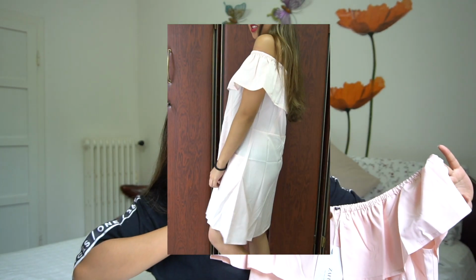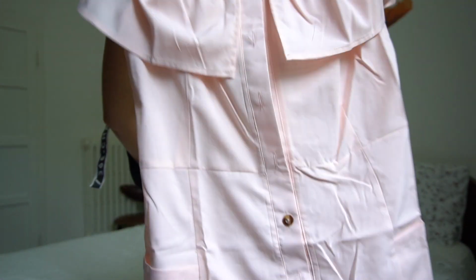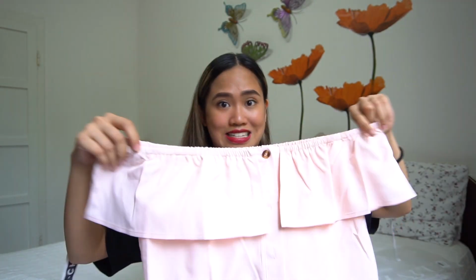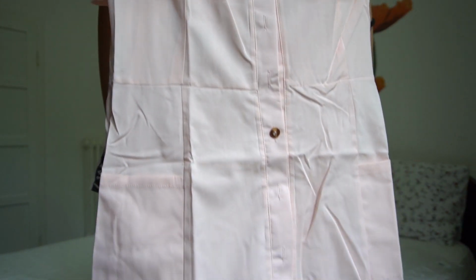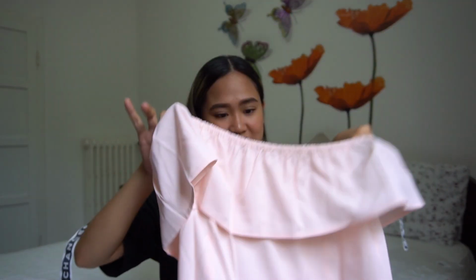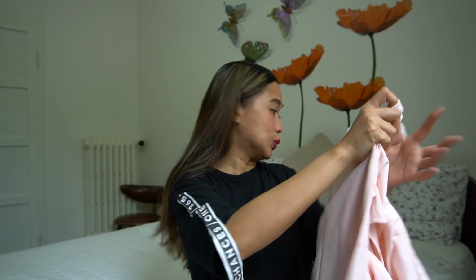The second one is just a simple dress. Off-shoulder siya na may mga buttons here, hanggang sa baba. It's only 8.76. So, ayan siya. Ito, feeling ko malaki to sa akin, but yes, I'll just alter it. Maganda yung tahi nito, super nice ng tahi niya. But sobrang nipis. Ayan, no, kita ko na yung kamay ko. Hindi nyo makikita sa camera, but here, you can see it. Let's see what we can do.